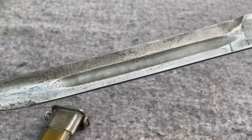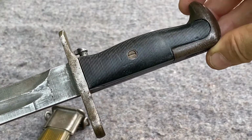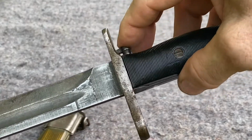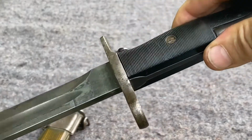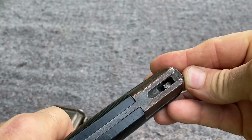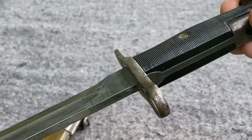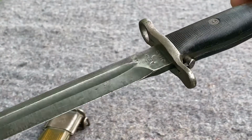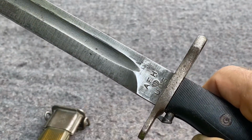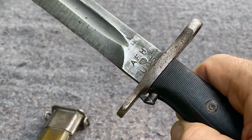This is the 10-inch blade with the Bakelite grips. And this release button that also worked the release catch there also works the release catch from off of the bayonet mount lug. This one here has the maker's mark of AFH with the flaming bomb there.